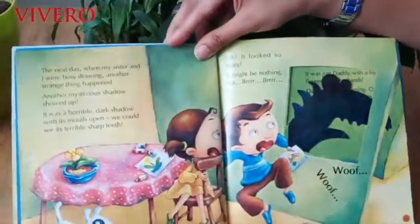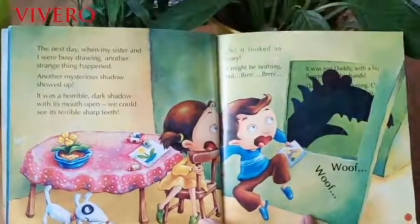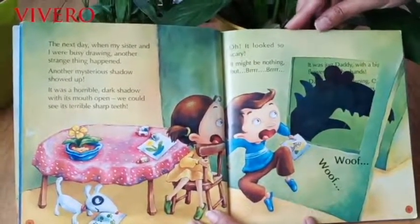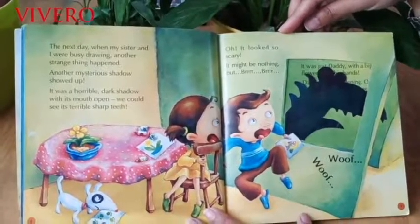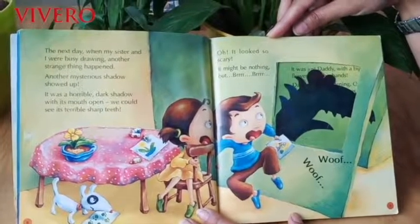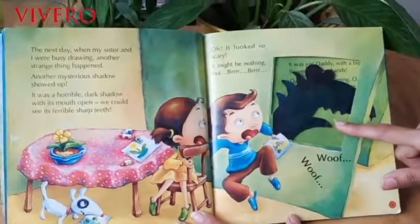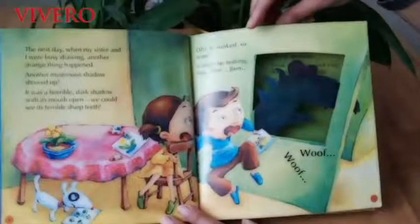So the next day, when my sister and I were busy drawing, another strange thing happened. Another mysterious shadow showed up. It was a dark shadow with its mouth open. We could see his terrible sharp teeth. It looked so scary. It might be nothing, but let's find out what the shadow is.